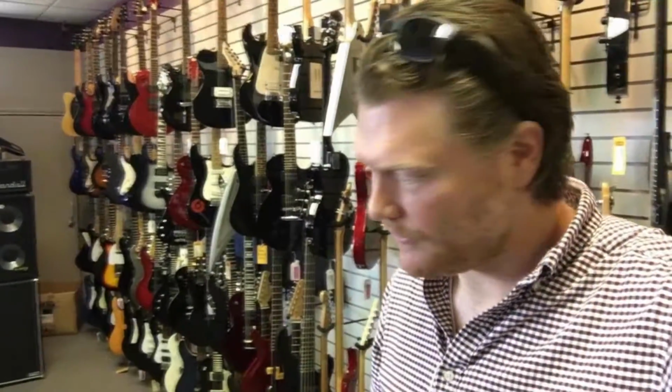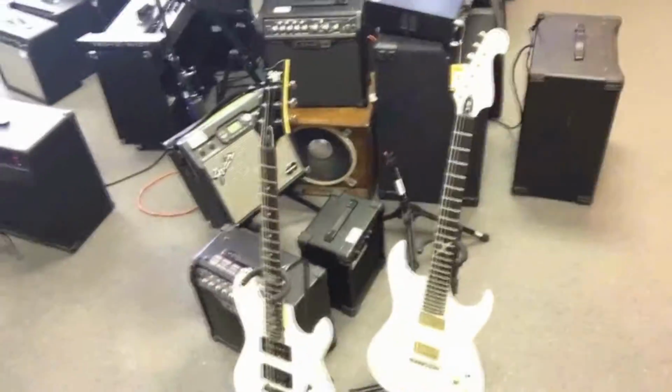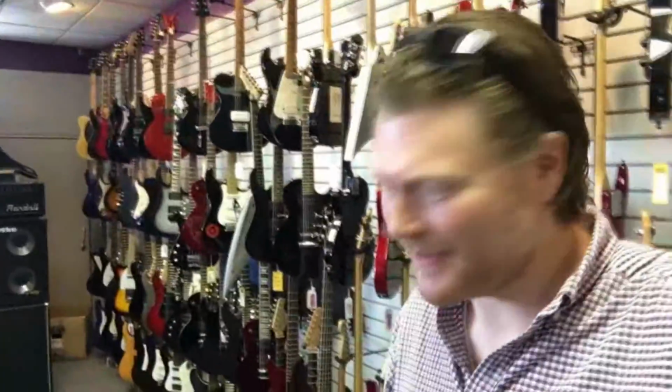About a year and a half, 2 years ago, I was right here, and in this spot right there was one of my favorite guitars, my Fender Mexican Stratocaster. It was 200 bucks. Absolutely love it. Got it right here, Music Go Round. This really is a legit place.